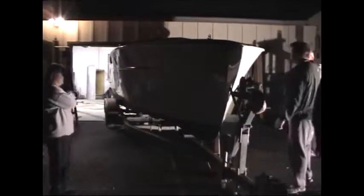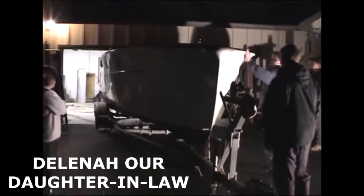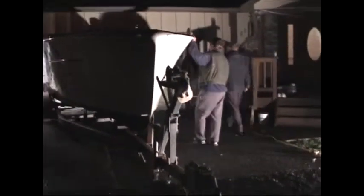Hot damn. Hot damn. Like all that close or what? How many years has it been in there? 10. Oh no, 11. 11 years it's been inside that. It's got air. It's breathing. Are we done? Well, we're going to hook around to the truck and pull it forward a little bit more. Oh, it's hard to breathe.